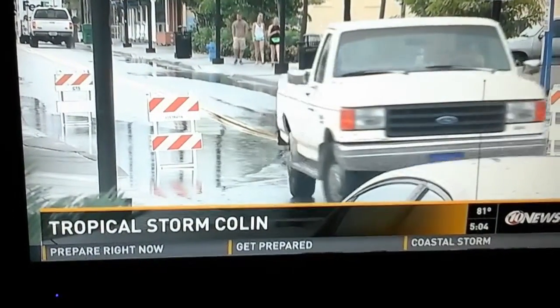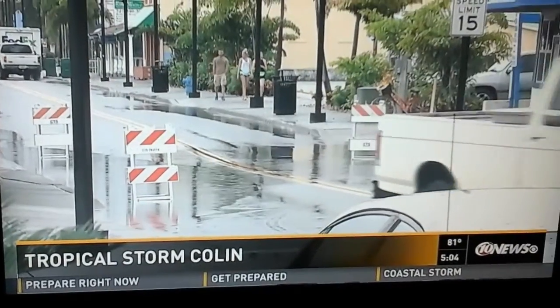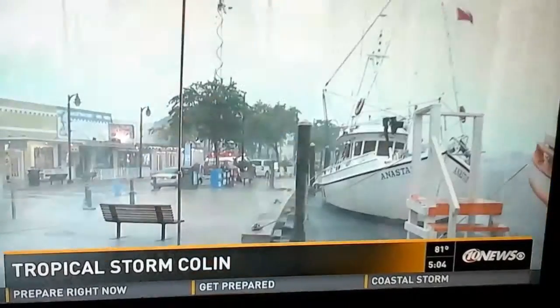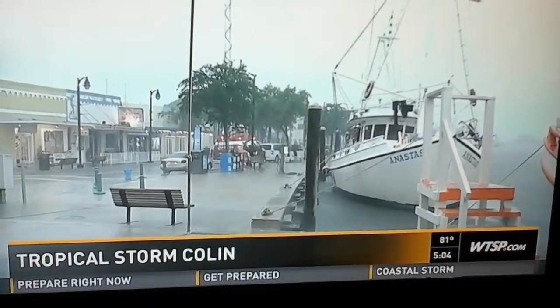The Tarpon Springs sponge docks are normally teeming with tourists this time of day, but Colin put an end to that. The Simon family, visiting from Georgia, all but alone, have the place to themselves. No lines for anything. What else are we going to do? We can't go to the beach, so why not walk up and down the streets?